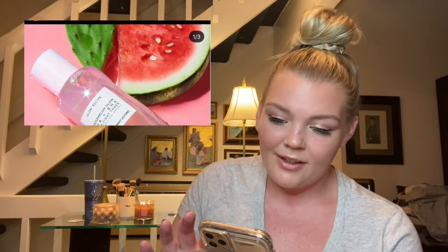Well, this looks interesting to me. It's the Glow Recipe Watermelon Glow PHA and BHA Pore Tight Toner. I don't really know about this. I know so many people love Glow Recipe, but I have tried a lot of their stuff and none of it has been that great for me.